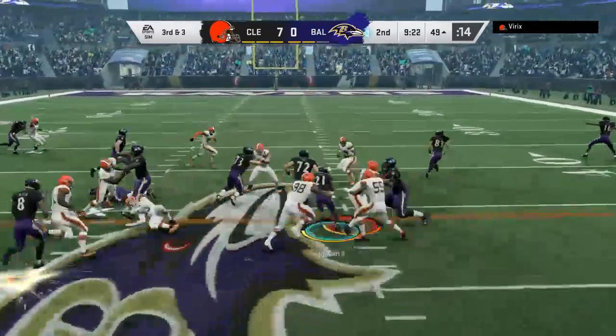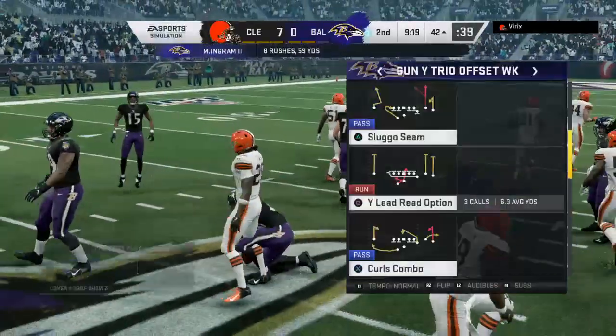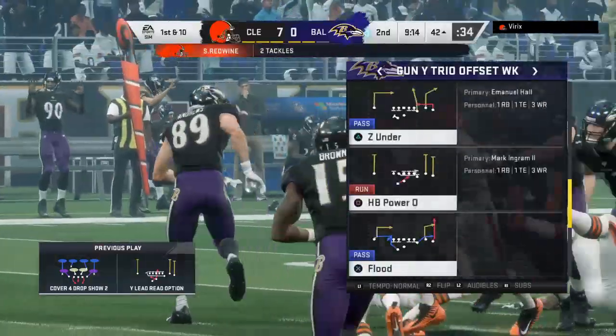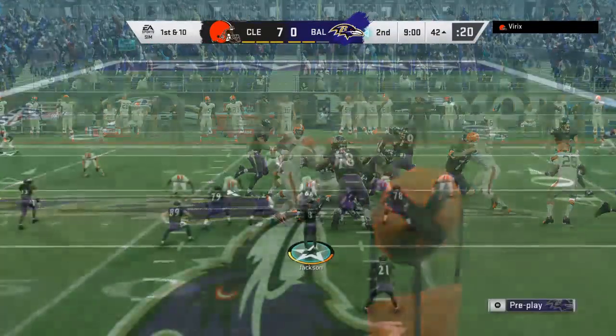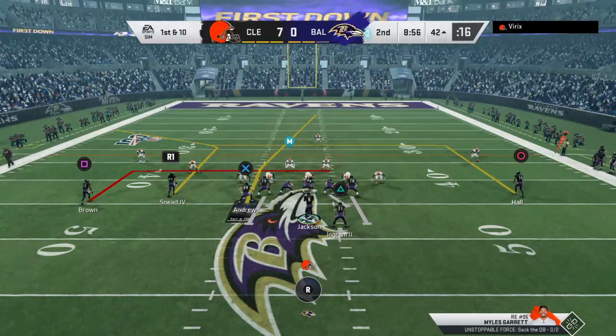On 3rd down, Mark Ingram. And he's got the first down yardage before he's brought down at the 42. It's a pickup of 6 and good enough to move the chains. This offense finding its legs now. Here's another 1st and 10.